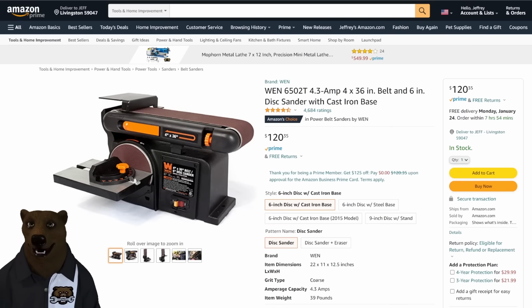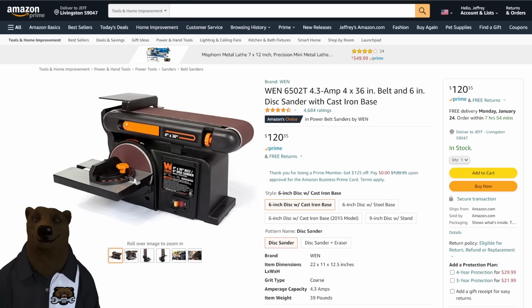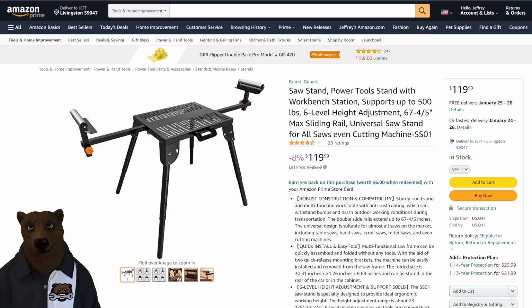Now, if you're looking for a more traditional one, then again, everyone's got a version of this one as well, it seems. $120 for the belt and disc sander. Not a bad price, although we did see this just under $100, so you may want to hold off on that one.